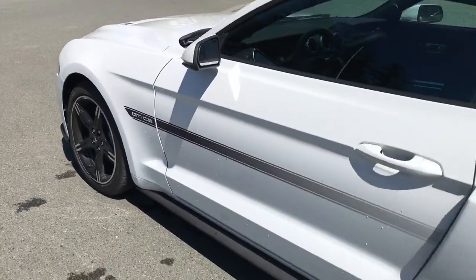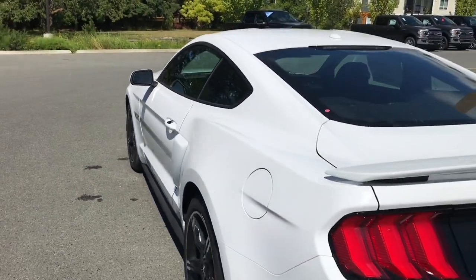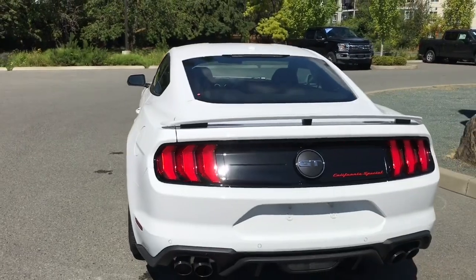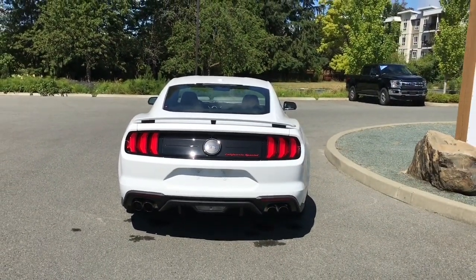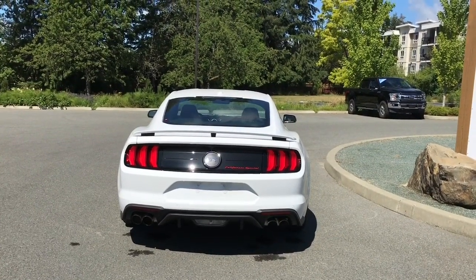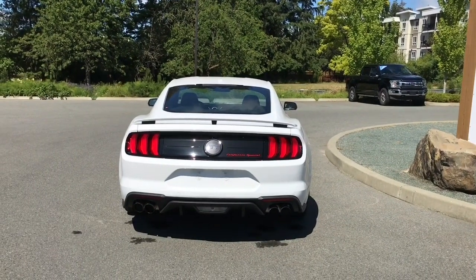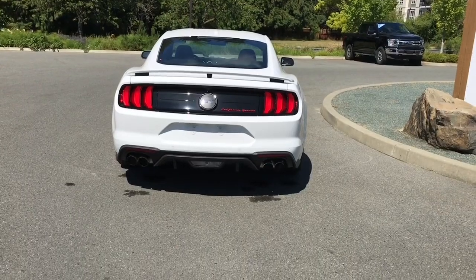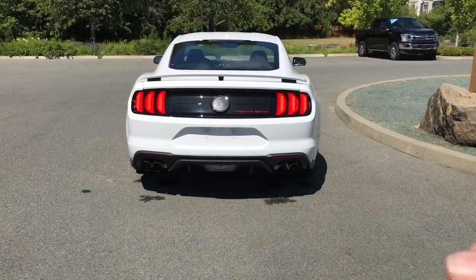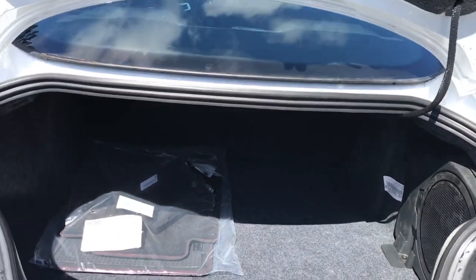You have the body striping, body colored door handle, driver side capless easy fuel gas filler, pedestal spoiler. You have your backup camera just above the GT badge, and you're seeing the California special badging as well to the right. You have backup sensors on your bumper and quad exhaust. And then when you want to release the trunk, you can do so from inside, but you can also do it with your fob. Just a double click and it lets it pop open, and then you just put your hand underneath and lift right up. Inside it's nicely carpeted and quite big.